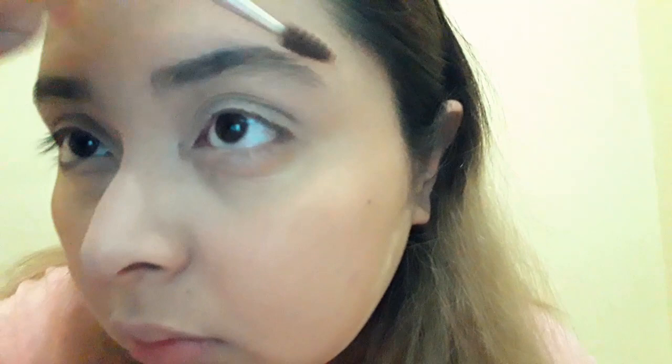Next, I'm gonna brush up my brows. Now, I always brush up my brows because it really gives you the thick brow look before you pencil everything in.